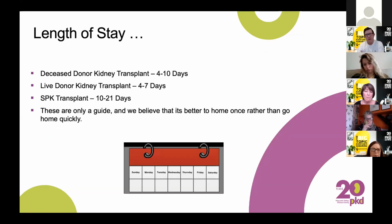Length of stay. So length of stay is very variable for each person. If I've put on there deceased donor kidney transplant 4 to 10 days. So if your transplant goes well, your kidney works straight away and you recover from surgery as we would expect you to, on a nice smooth path. And as I'm sure you all know, with kidney disease and hospitals, everything goes smoothly every time. There are never any hiccups in the road. So we would hope to get you home after 4 days if that is the case. Occasionally, as I say, patients can be with us up to 10 days.